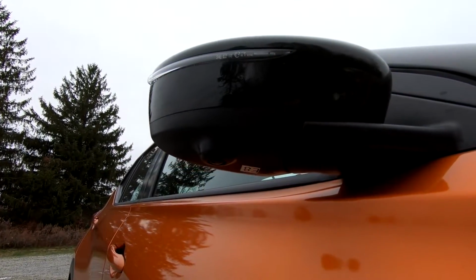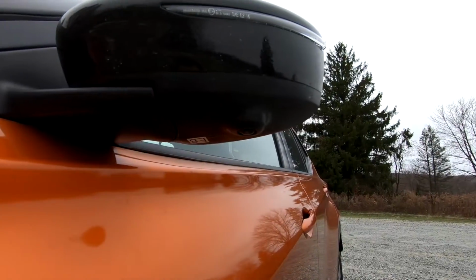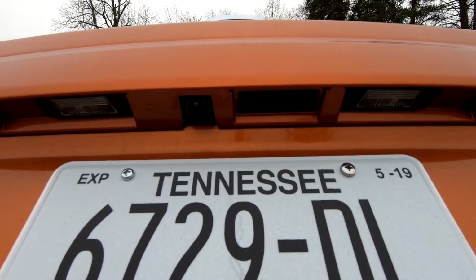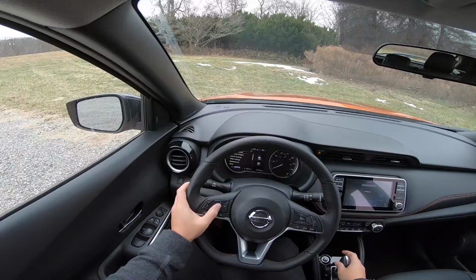Now, if you step up to the SR trim, which is what I'm sitting in, this touchscreen gets even better yet because it comes equipped with the Nissan Around View system. That is a system that's only found in the more premium models of Nissan cars. If you're not familiar with it, that's a system of 4 cameras placed around the car, one underneath each side view mirror, one in the front bumper, and one, in this case, on the hatch. So that gives you a 360-degree view by stitching images from all 4 cameras.